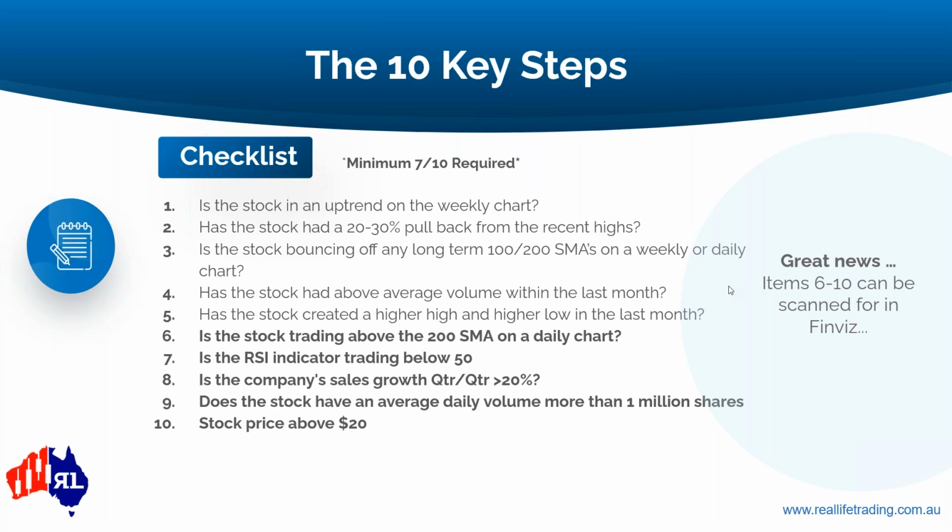We want to make sure that the company is growing every single year, right? We don't want to have a company that, you know, looks like it's growing on a chart, but their sales are actually declining, right? Because we want to make sure that the company is growing. We want to make sure that our investment is going to grow as well.